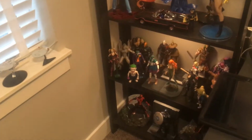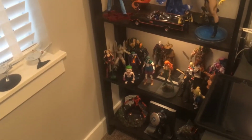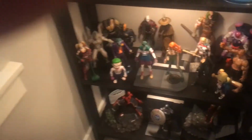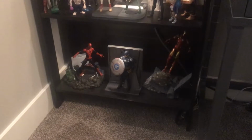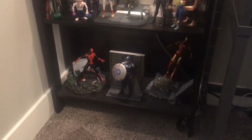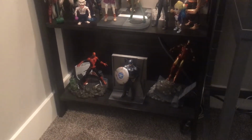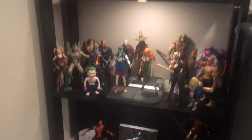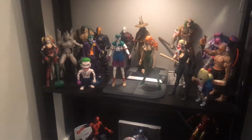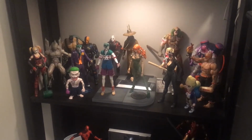I kind of moved these from the case over in my light up case because I just didn't have enough room for everything. And if you guys remember in my last video, I said that I don't care for Marvel as much as I do the other characters, so I got rid of the other characters because I just didn't have the space, and I kept those three right there, and that was it. So I moved pretty much everything in the case over here. Didn't add a whole lot to this shelf, I don't think.